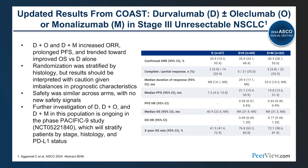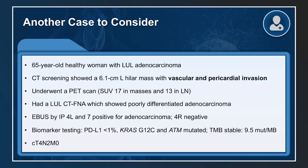And we'll have the Pacific 9, that is a large, almost 900 patient trial testing in the phase 3 setting the addition of oleclumab or monalizumab to these patients. So let's stay tuned to see. We have seen from these updated data definitely an improvement in the median PFS and improvement in the median OS with the combinations as compared to durvalumab, but a lot to be learned about these novel agents. So let's go to another case.